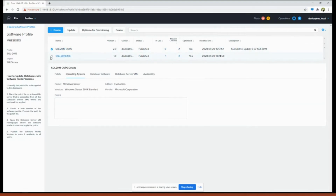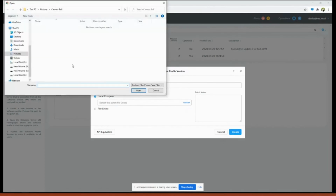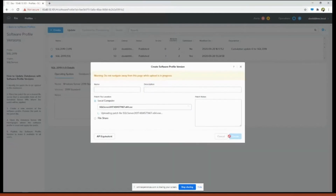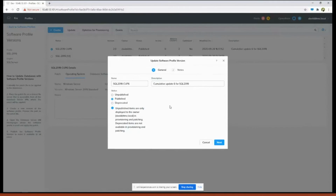I would go in here and find this profile. So I already downloaded the cumulative update 6 for SQL 2019, but if I wanted to, I could create a new software profile, and I would just have to provide that local patch. So in my downloads folder here, I have a couple of the 2017 and the 2019 cumulative updates. And I would upload that to this server, and I would click create, and it would create me a new version of the software profile. I would give it a name, probably something like I did above, SQL 2019 cumulative update package 6. And then once you've created that, you would publish it.